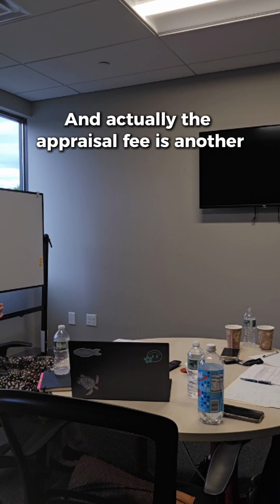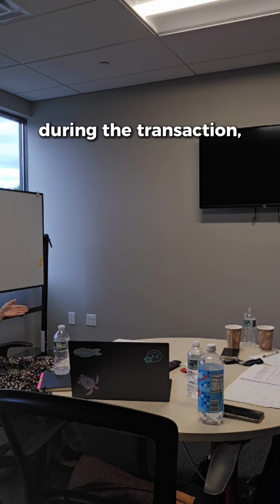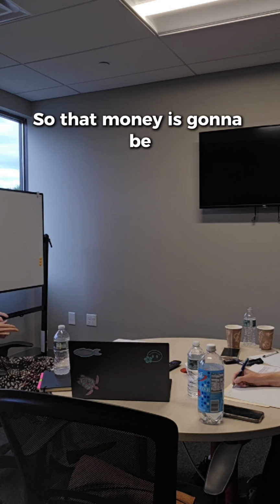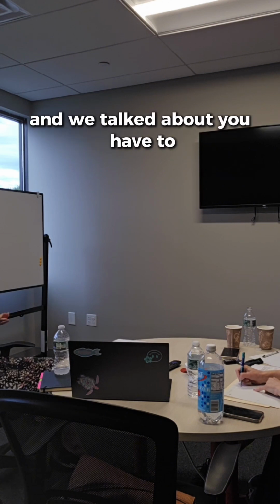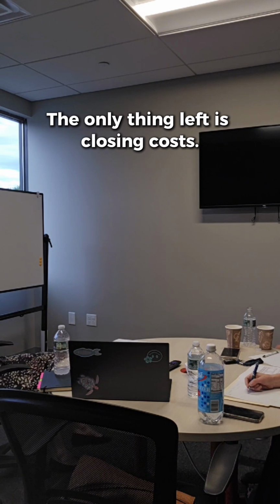And actually the appraisal fee is another payment that you have to pay during the transaction, not at the closing table. It's around $800 to $900. It's a lot. But it's included in your closing costs, so that money is going to be deducted from your closing costs. We talked about down payment, purchase price, paying for the inspection, and paying for the appraisal. The only thing left is closing costs.